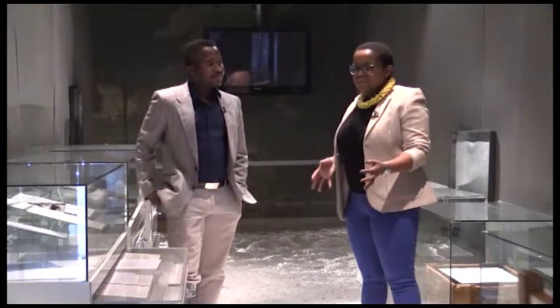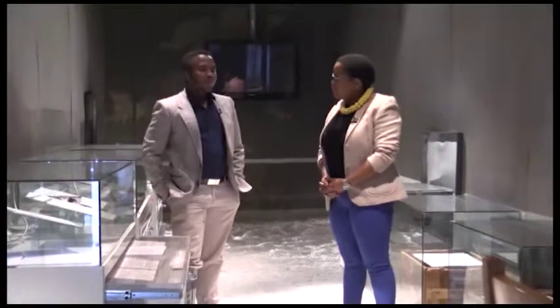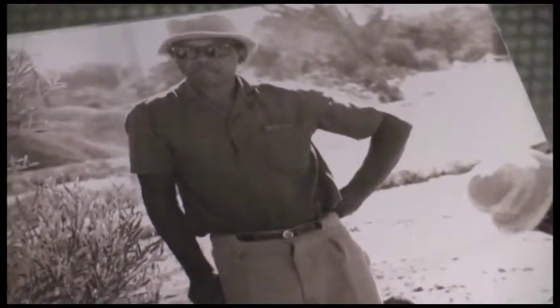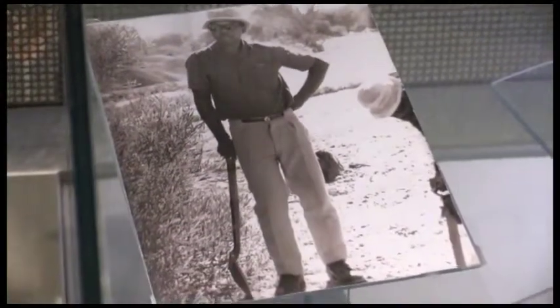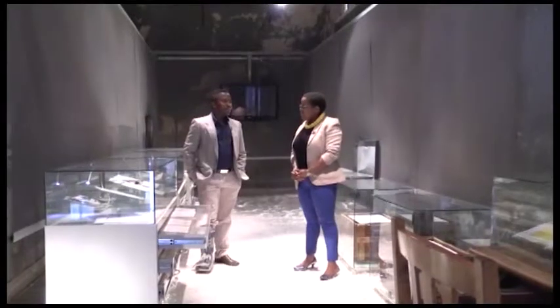And how popular is this particular site when people come and visit Constitution Hill as a heritage site? How popular is this particular cell? Well, it is very much popular because of Mandela. So immediately when people hear that Nelson Mandela was kept here, they want to see it. It's both Mandela and Gandhi.